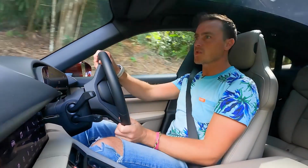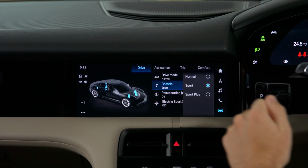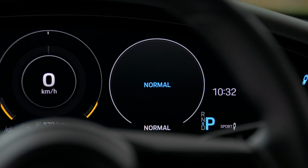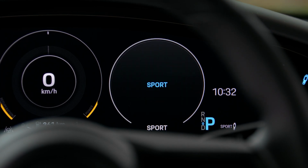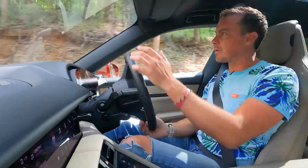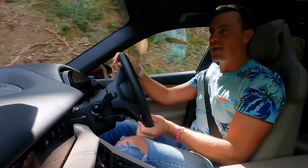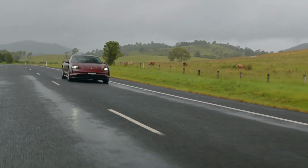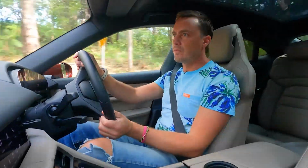Yes, you do have the different sport modes and range modes, and you don't have the Porsche Chrono system where you can select it on the steering wheel. You have to go into submenus in the digital displays, but I don't mind that. It's a much simpler approach, and I honestly think I would go for the base version to save all that cash and have a car that is dynamically, I think, superior.